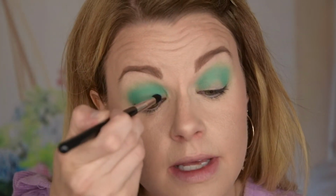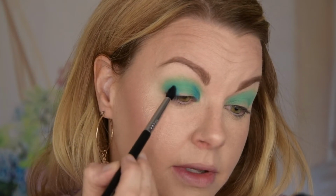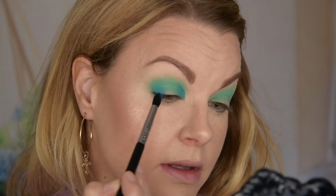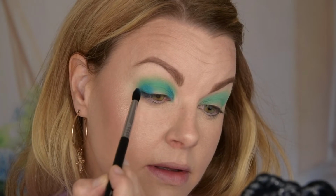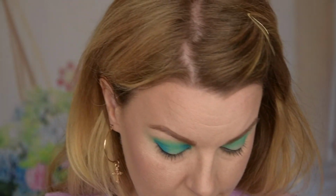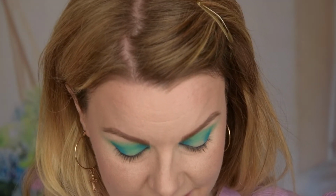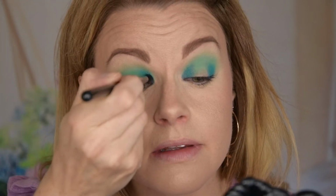So I'm taking this Lagoon, and that is the lightest of the blue, just to try them out a little bit. This is really beautiful. Yeah, I really like that. That is very pigmented and beautiful. So now I'm going in with the deep, the darkest one. These are really cute names.